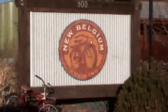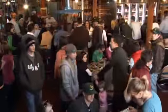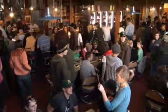Today, I'm fortunate enough to be in Fort Collins, Colorado, home to the New Belgium Brewing Company, one of the largest and most successful microbreweries in the United States. New Belgium is unique not only because of its high level of automation, but also because of its commitments to green practices and environmental stewardship.